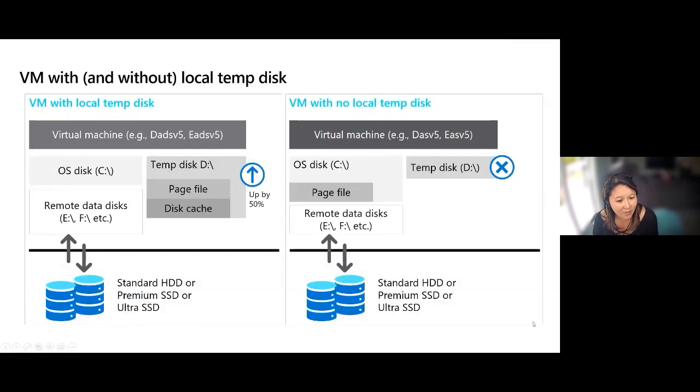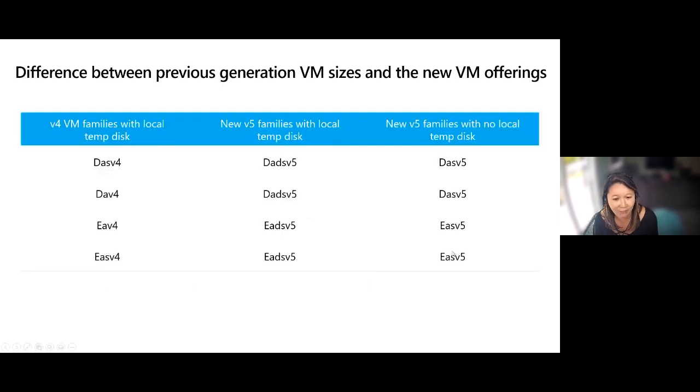We actually continue to offer the ability to attach standard HDD, standard or premium SSD, and ultra SSD, just like our previous generations. And we're also excited to let you know that nested virtualization is now available on these VMs. Nested virtualization is a feature that basically allows you to create a VM inside a VM. This nested environment gives you flexibility in supporting your needs in various environments, like development, testing, training, or demo, etc. We also have reserved instance, the RI, and spot pricing and AKS, Azure Kubernetes Service, available on these VM sizes as well.